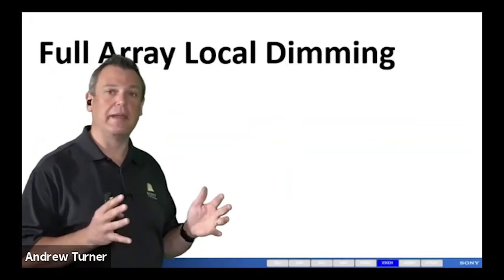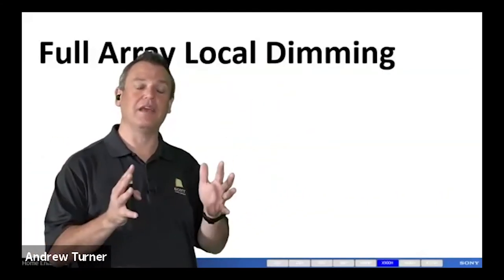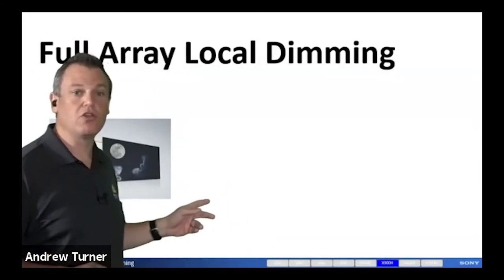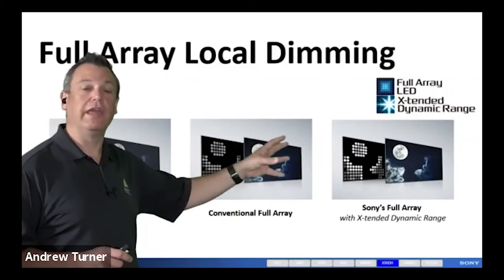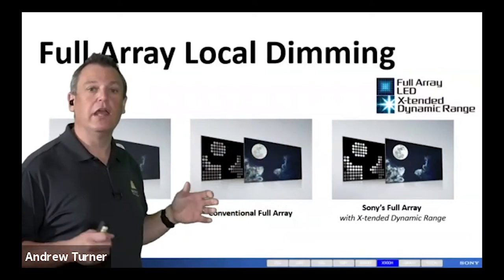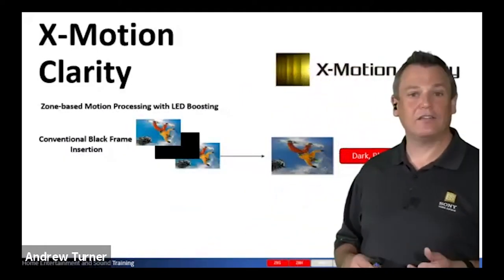We're getting full array local dimming. So instead of being a panel lit, direct lit LED as we have in the 800, where the entire panel brightens and dims as a single unit, with the full array local dimming on the 900H, I can turn off and on each individual segment separately. So I can really control this for great black level, great brightness, great contrast, and it's a big step up from your 800H series.